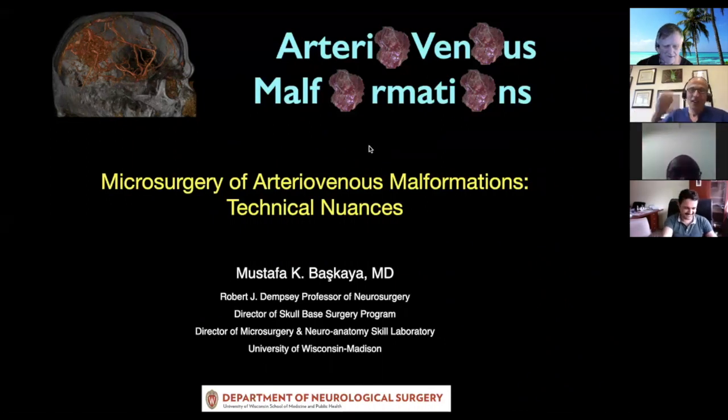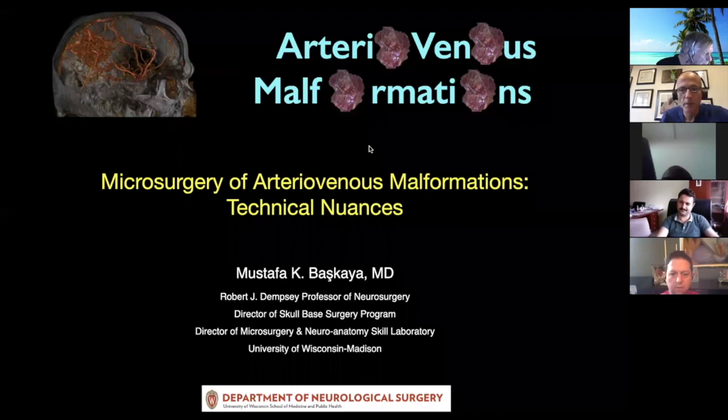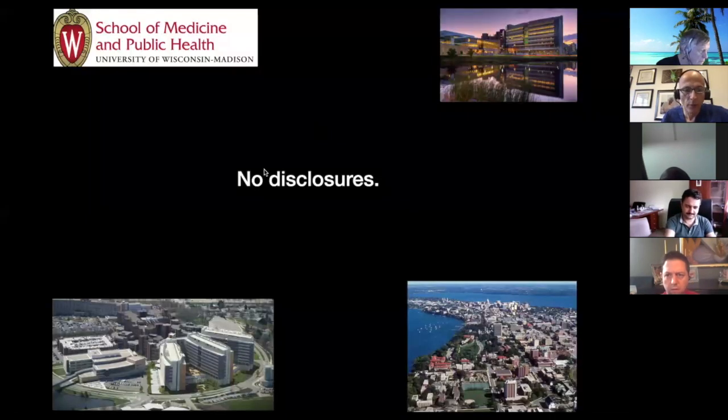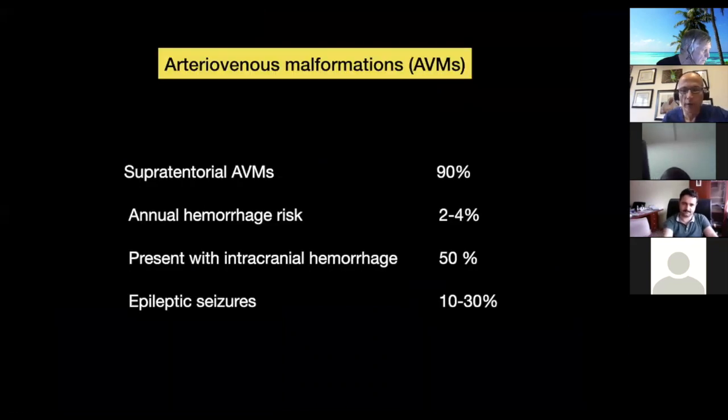As I said in the previous lectures, my clinical practice is one-third skull base, one-third vascular, and one-third gliomas, difficult region gliomas. I don't have huge numbers, but microsurgery is my daily practice. So I think I can talk about microsurgery of arteriovenous malformation and some technical nuances. I'll start with where I am currently, Madison, Wisconsin. It's a beautiful town located on the isthmus between lakes, and we have a very large medical campus. I have no disclosures.